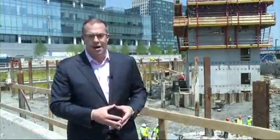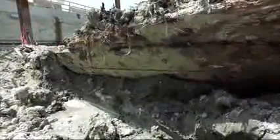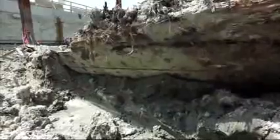We've been through a lot of iterations trying to make sure that we understand what all the implications are, from what it is to how it could impact us. We have shut down construction on this area of the site for almost a week now, so there's certainly impacts, but we'll work through them.